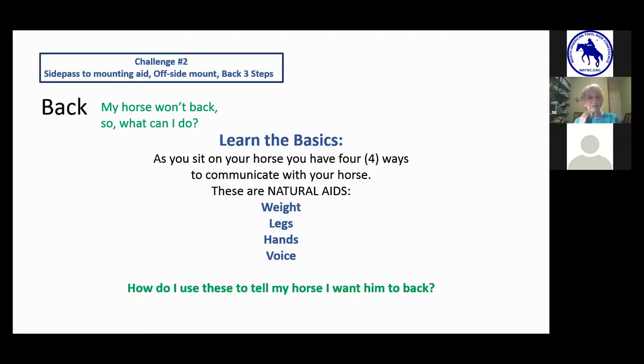So challenge number two: side pass mounting, and then offside mount, and then back three steps. One of the common complaints is my horse won't back, so what can I do? I'm going to ask you to back up and think about what you know about cueing your horse. What is the best way to communicate with your horse?